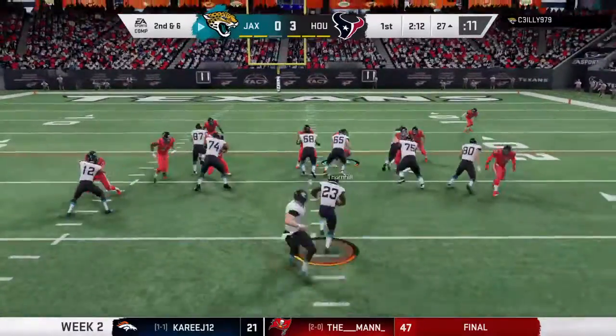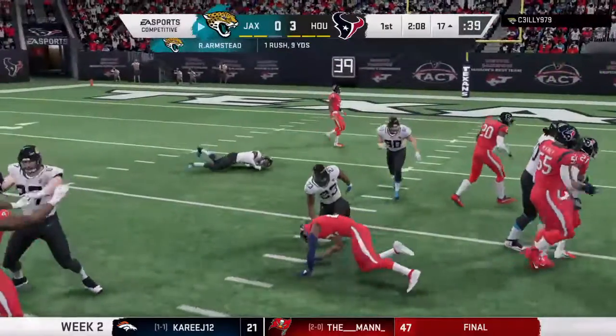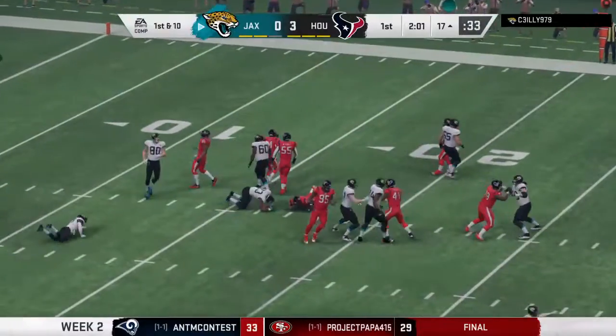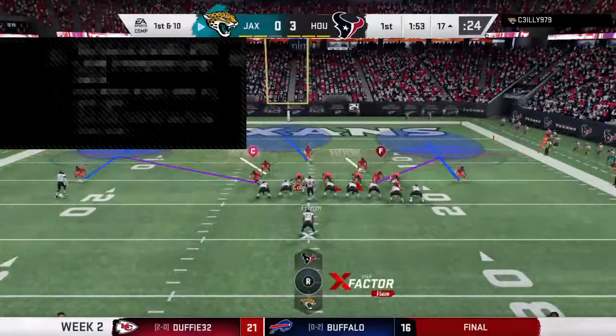First carry for Raquel Armstead. And he'll get it down this time to the 17. 9 yards to pick up there, and it's a 1st down. I think they like this drive a little bit better there, partner. Running game helping out, picking up some of the slack. Because remember, the last drive, they went 3 and out.